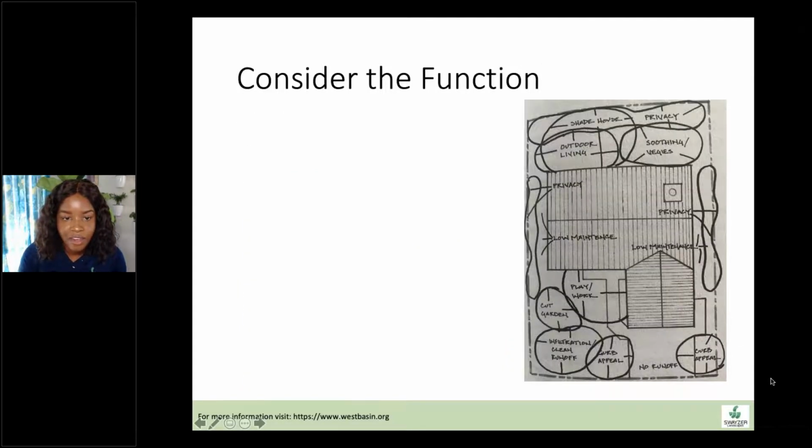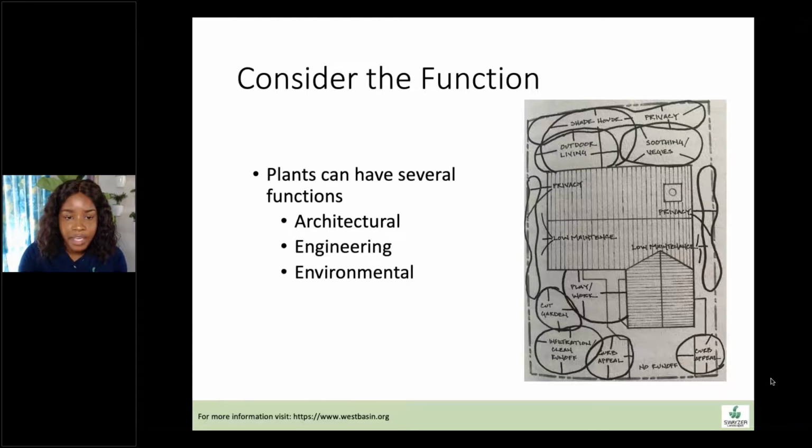And then you also want to consider the function of the plant that it's going to play in the landscape. In landscape design, the plants can serve several functions. Is it architectural? Is it a border? Is it hiding something you don't want to see? All of these things take into play. Is it providing curb appeal? Is it, you know, privacy?